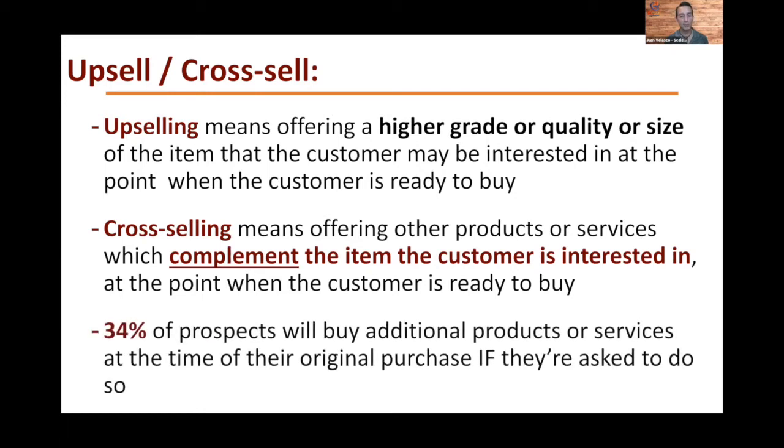Now, this is what a lot of businesses don't know. There was research done by Harvard a few years ago: prospects are 34% more likely to buy from you if you just ask them while they are already purchasing from you. Why? It's a psychological aspect, because they're in the yes mode. So if you think about it, you're losing 34% more of those possible sales if you don't ask them to buy something else. It's really important to remember.